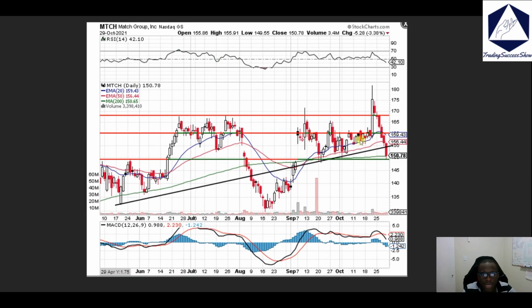Match Group, MTCH, this one right now, your best bet is the 150 zone, which is your 200 moving average. So I'll be expecting this particular name to bounce off this area as it has been in the past, but it's not an indication.